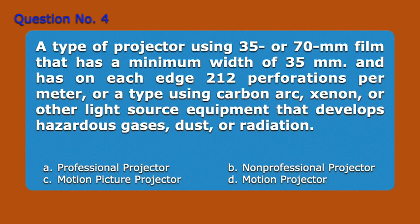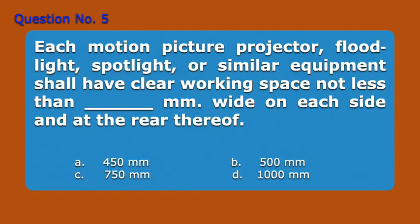Question number 4. A type of projector using 35 or 70 mm film that has a minimum width of 35 mm and has on each edge 212 perforations per meter, or a type using carbon arc, xenon, or other light source equipment that develops hazardous gases, dust, or radiation. A. Professional projector. B. Non-professional projector. C. Motion picture projector. D. Motion projector. Answer: A. Professional projector.